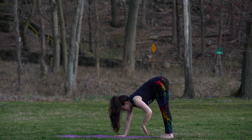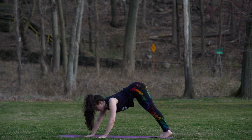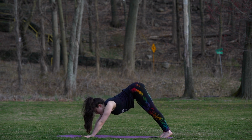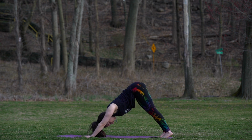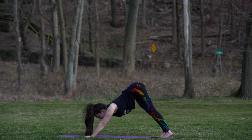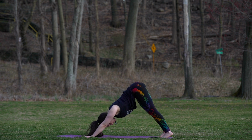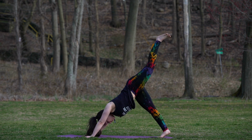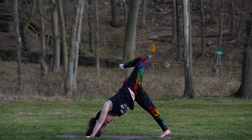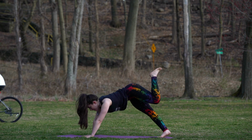Walk the hands out to downward facing dog. Feeling the hands place shoulder width, resting the head. When we crane our head forward, again, it's usually like we're looking forward. What's next? So we can just be here now, relaxing head. Left leg up towards the sky, open the hip. Bend the knee, drop left shoulder. Left foot between the hands.